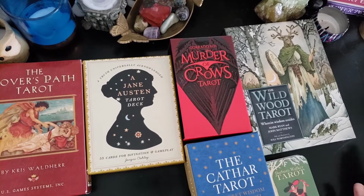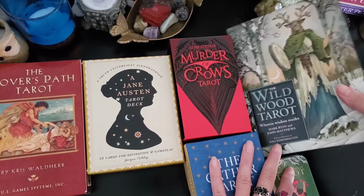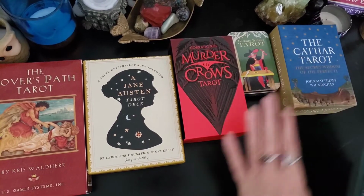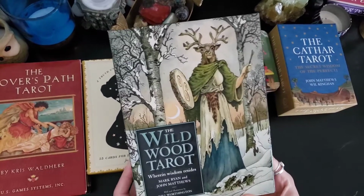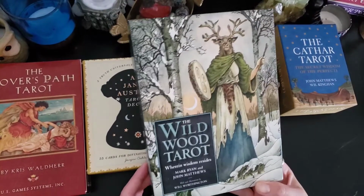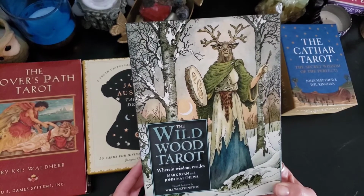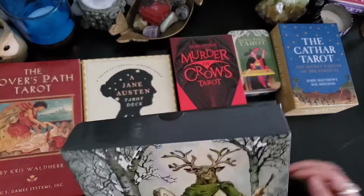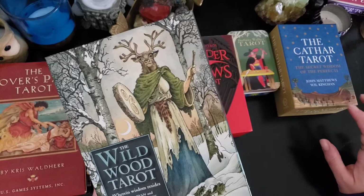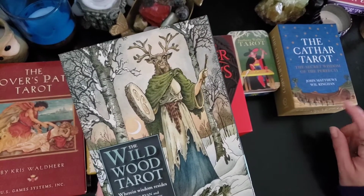Okay, I'm going to get into the Wildwood Tarot next because this is my first tarot deck. Well, that's a lie. This is the first tarot deck that I worked with. John Matthews is actually a teacher of mine. I've gone to the UK and learned from him, and I find that I have a special connection to his decks. So you'll see more of his decks in Oracle videos, but the Cathar deck is also John Matthews.